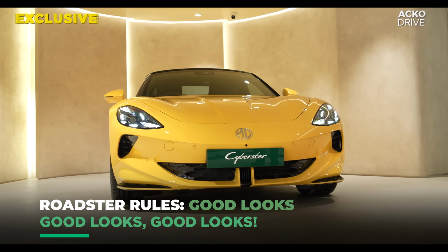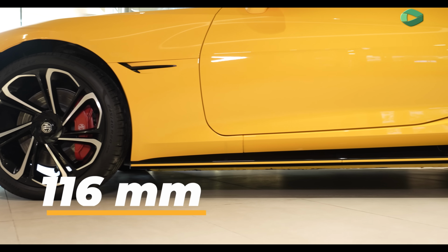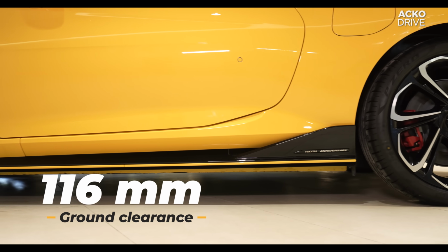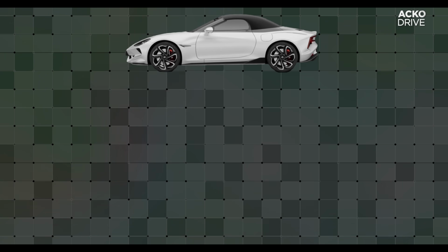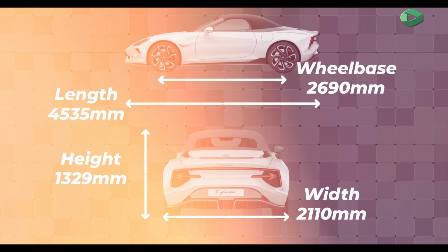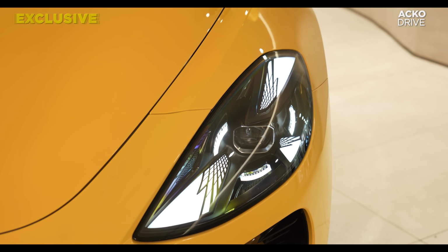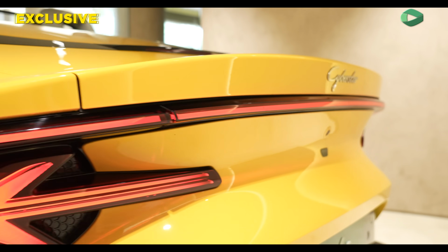The car has classic Roadster looks, is low slung, and has 116mm ground clearance that's comparable to Roadsters like the Mercedes SL. Now this might need to be raised a little bit for India. And it's also about as long as a Hyundai Alcazar, for context. Its lighting is eye-catching, especially those connected taillights.